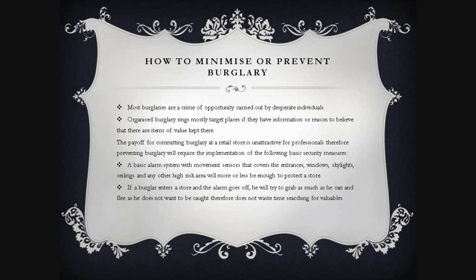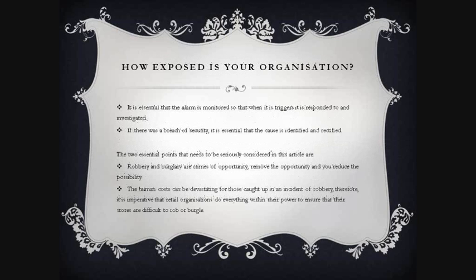If a burglar enters a store and the alarm goes off, he will try to grab as much as he can and flee, as he does not want to be caught, and therefore does not waste time searching for valuables. It is essential that the alarm is monitored so that when it triggers it is responded to and investigated. If there was a breach of security, it is essential that the cause is identified and rectified.